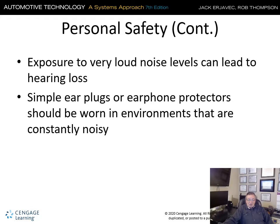Exposure to loud noises, loud engines can cause permanent hearing loss. Some of us that have been in the industry for a bunch of years have that concern. So make sure that you're wearing correct earplugs or ear guards in order to keep the sound from hurting your hearing.